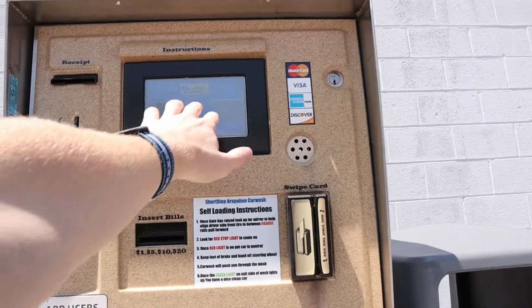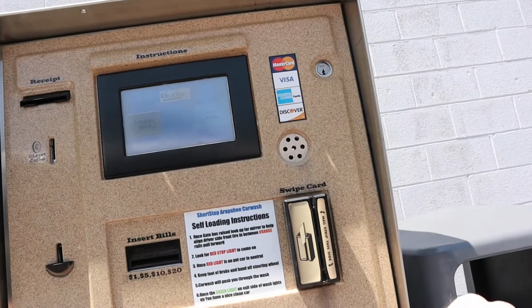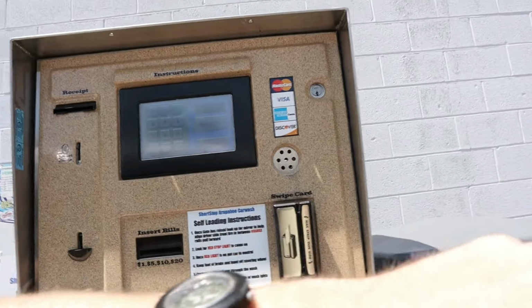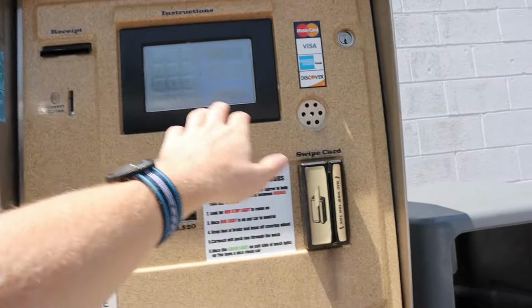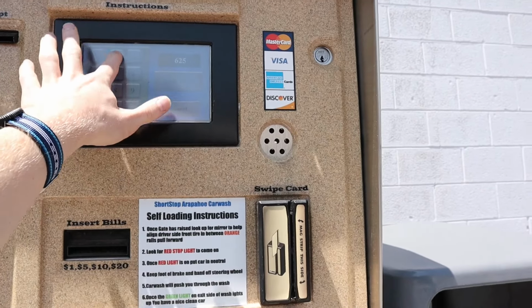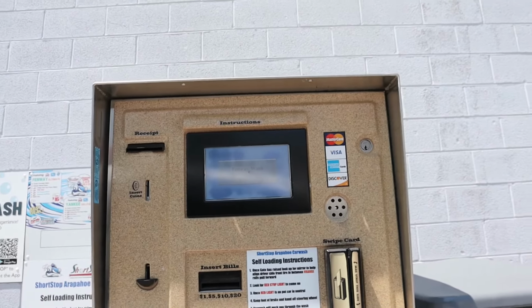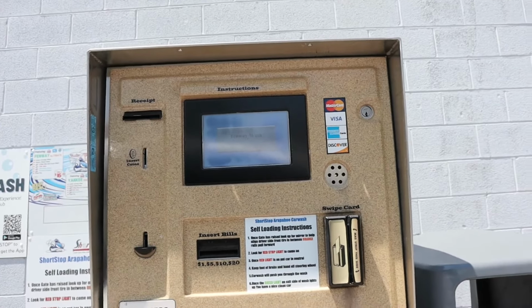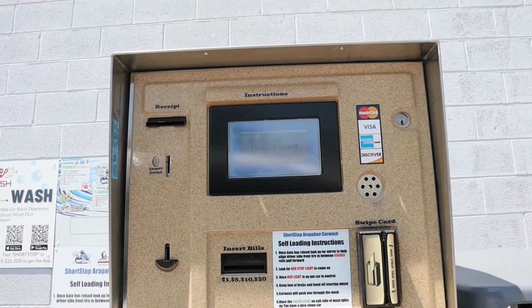What's your code? Boy, that touchscreen sucks. 62520. Welcome to our car wash.